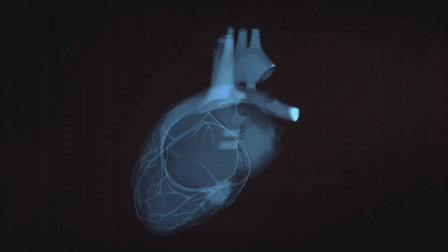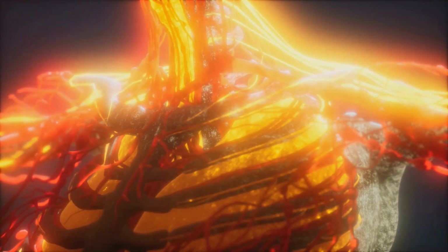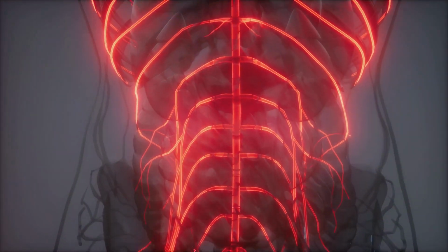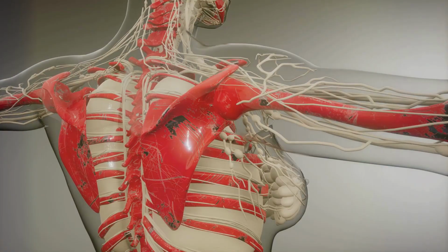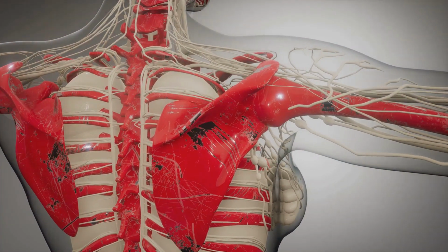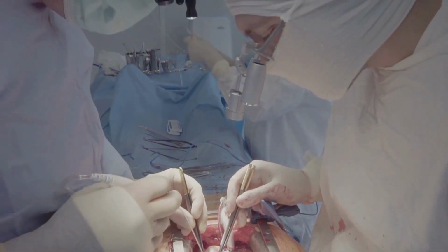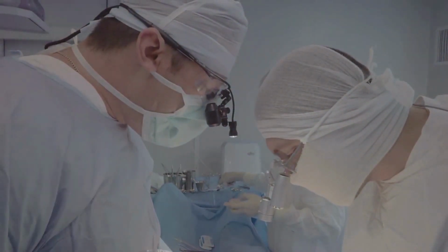Now, the heart has 4 chambers, 2 upper chambers called atria and 2 lower ones called ventricles. Each chamber plays a crucial role in the circulation process. Here's the cool part. The right side of your heart receives oxygen-poor blood from your body and sends it to your lungs to pick up oxygen. This process is essential for replenishing your blood with the oxygen it needs. Then the left side receives this oxygen-rich blood and pumps it back out to your entire body. It's like a well-oiled machine, working tirelessly to keep you going.